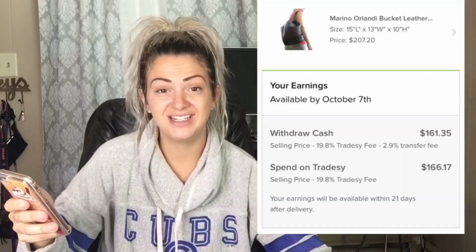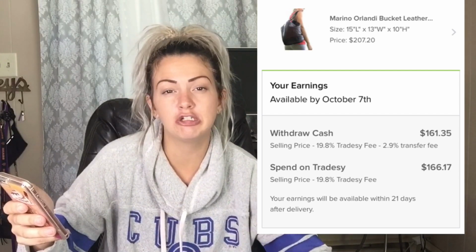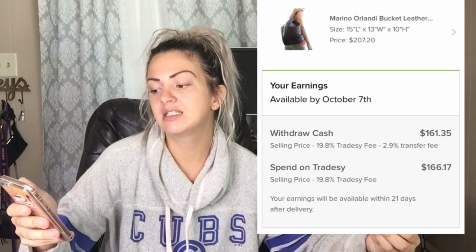This Marino Orlandi. I never found this brand before and didn't know what it was. I just knew immediately when I touched it that it was high quality, and it's a bucket bag, so I was like, this is amazing, and they said $1, so I'm like, okay, I'm taking it. I got this for $1 at a garage sale.